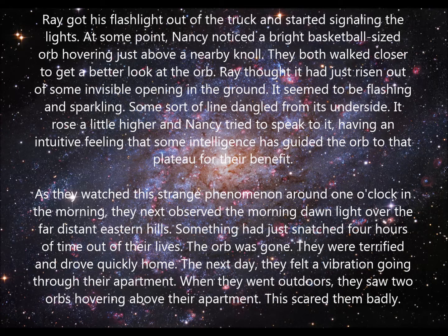Ray thought it had just risen out of some invisible opening in the ground. It seemed to be flashing and sparkling. Some sort of line dangled from its underside. It rose a little higher and Nancy tried to speak to it, having an intuitive feeling that some intelligence had guided the orb to that plateau for their benefit.